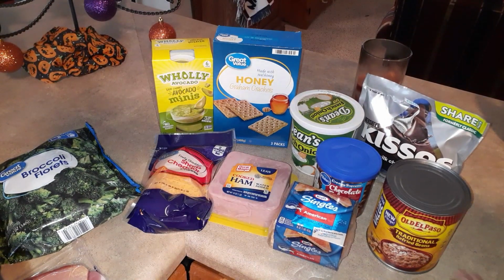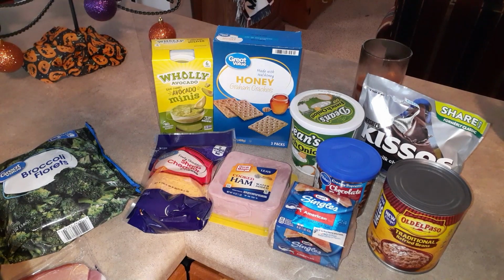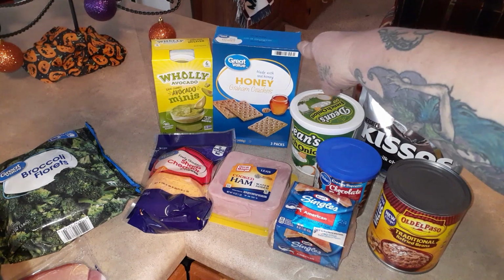So this, I think, should be the end of what we need for the party. That's the other guacamoles that I got. Like I told you, I don't know why I bought 2 different ones. I just don't. And the graham crackers.